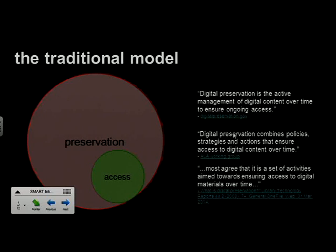You can see we have some quotes here, some nice ones that encapsulate formalized views of digital preservation. One from digitalpreservation.gov says, digital preservation is the active management of digital content over time to ensure ongoing access. What you want to look for here is where they mention preservation, where they mention the word access, and that relationship. Another one says, digital preservation combines policy, strategies, and actions that ensure access to digital content over time. And another one says, most agree that it's a set of activities aimed towards ensuring access to digital materials over time. So there seems to be a fundamental assumption in digital preservation: you can't really access what hasn't been preserved, but perhaps you can preserve something without really accessing it.